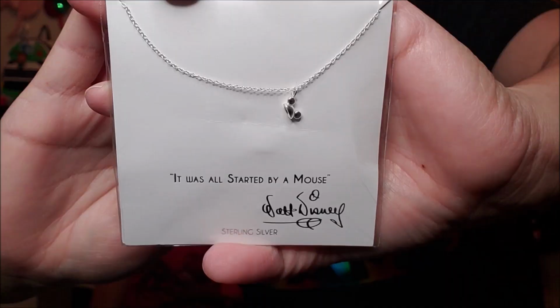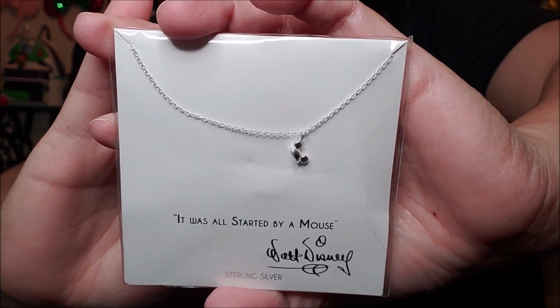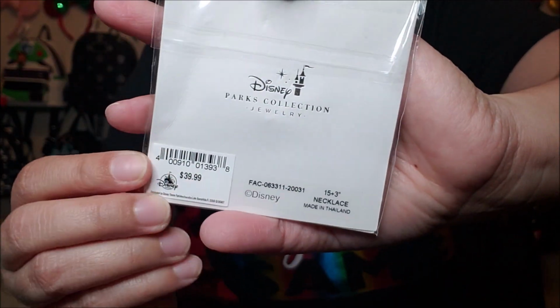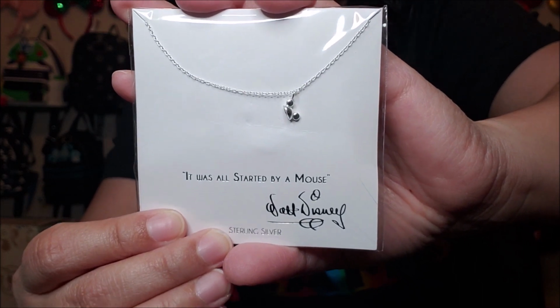Oh my gosh, this is a little necklace that I also had on the wish list, $39.99, and it's just a simple silver chain with the Mickey ear hat as a little dangle on it. Oh, okay. So here is the little silver necklace. I really like how subtle it is and how small it is and delicate. So I added it on the wish list, and here it is. I really like that.